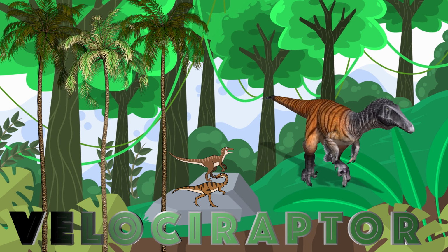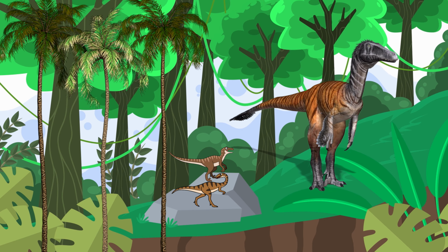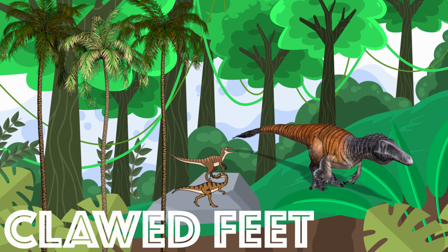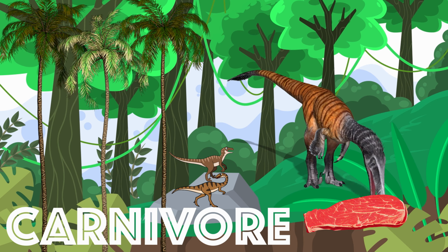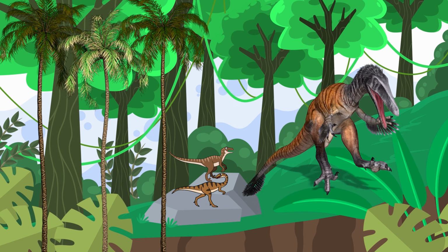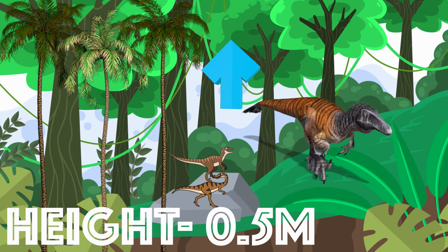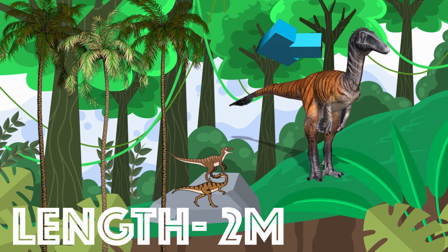Can you see the Velociraptor? Yes! It had useful claws on its feet, which helped to make sure that the food that it caught couldn't get away. It too was a carnivore, which meant that it liked to eat meat. It was small, at only 0.5 meter high and 2 meters long.